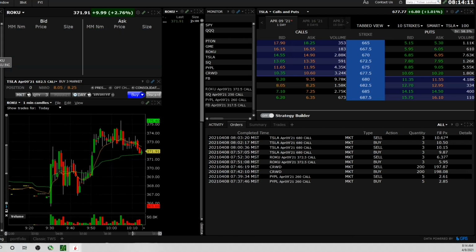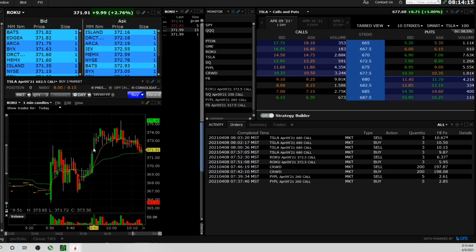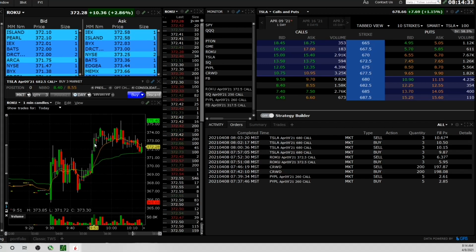So looking at Roku, obviously I took a very quick scalp on this move and it worked out okay, but the options are kind of spready on Roku. So I wasn't able to take 5 contracts. I'm glad that I only took 3. Just be careful, be safe, make sure I'm not taking a decent size when the spread is a little wide. So took smaller size, got a nice win, which was fine.